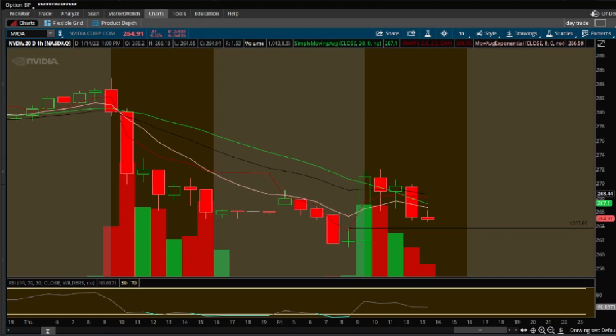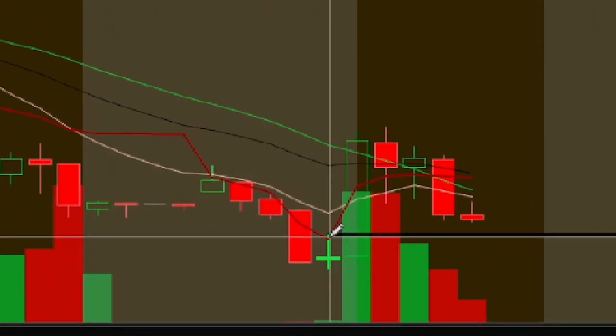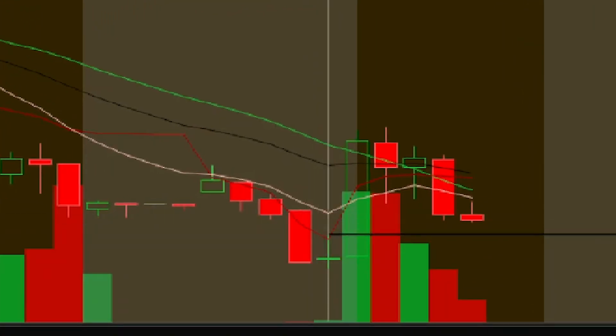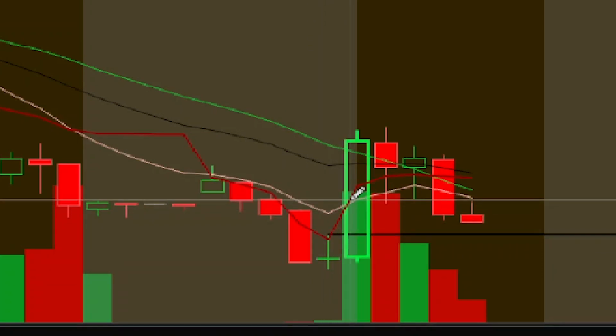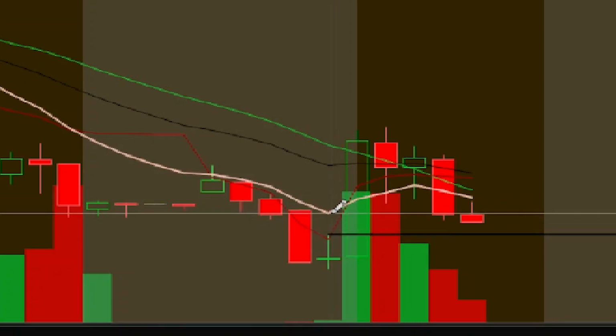And when I was looking at this chart, I was looking at this candle here, pre-market. I said, well, it's kind of oversold. We got a nice gap here between this white indicator, which is my 9 EMA. I said, if I can catch this for a scalp to fill that gap, it'd make for a nice trade. And it ended up playing out perfect.